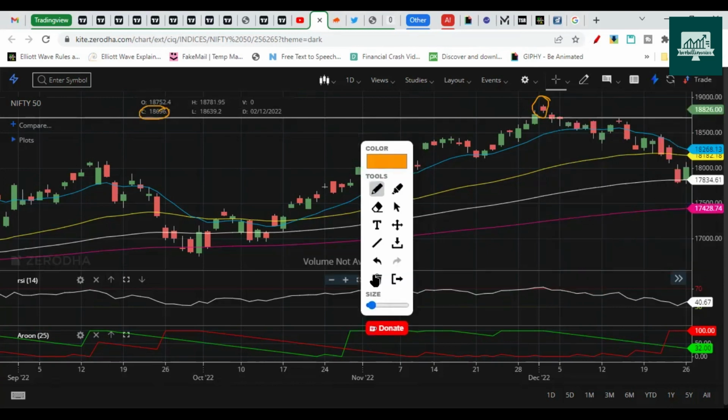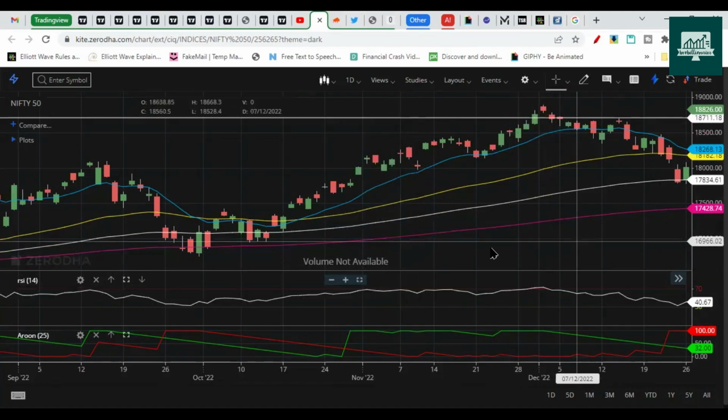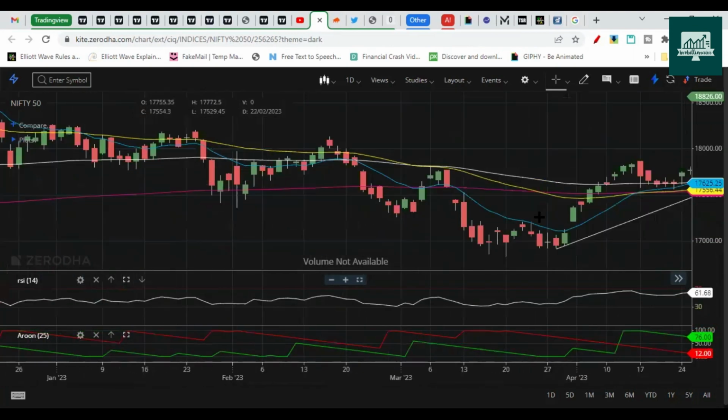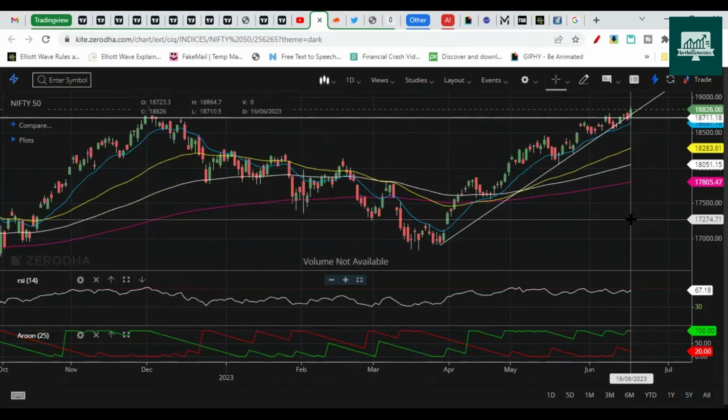So it looks to be 18,812. So Nifty closed that gap after a long time. After December, after 6 months, it has closed that gap. So yeah, it closed at 18,826.